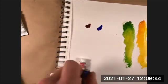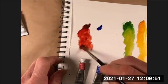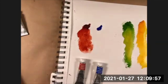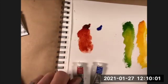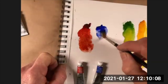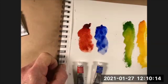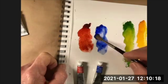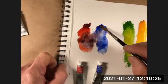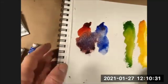Okay. So I'm showing you here brown madder. So we went from rose madder to brown madder. I'm just going to lay some of that out. Brown madder and cobalt blue deep, the next one here, are really nice granulators. So let me take down cobalt blue deep. Cobalt blue deep really tends to granulate, and the brown madder tends to stain a little bit more. I'm going to bring those two together, and if I take a little bit more blue, they form a very muted violet, and they start to kind of halo together as they dry.